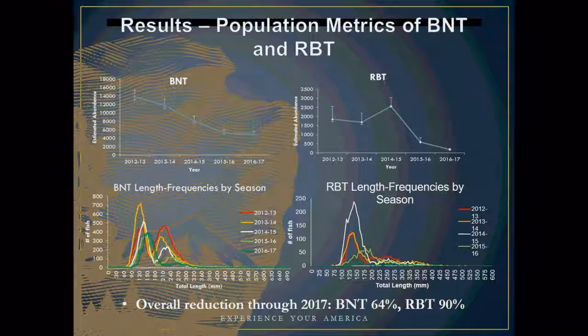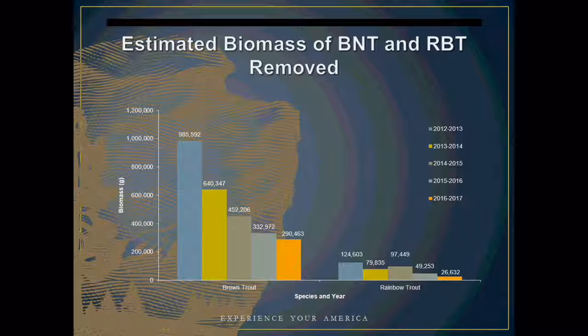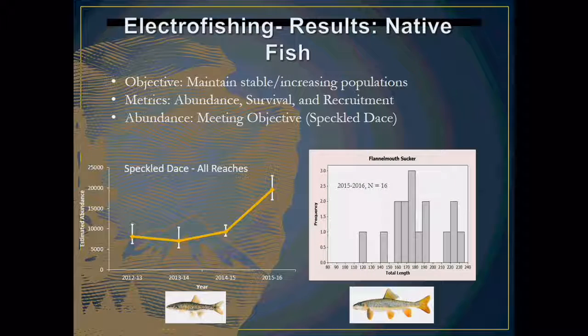And the bottom two graphs are showing the length frequencies by season. And again, you see just an overall reduction in number and a change in those length frequencies. We were worried a lot of times after initial trout removal, you've got an uptick, a compensatory response, and we saw that in both species, but over time we overcame that uptick in numbers. And then this is a graph just showing biomass removed of browns and rainbows over time, which is significant.